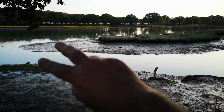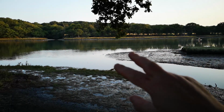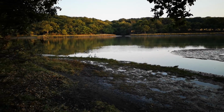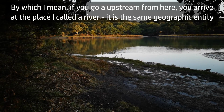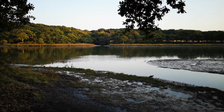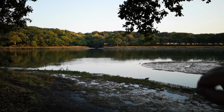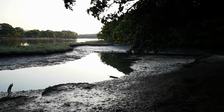So this large body of water here, we can see, is the River Hamble. And it just happens to be actually the very same river that we visited when we went to pick chicken of the woods. And it's the river that I called a river that runs down behind the park in the village where I live. So that's the River Hamble. And that is a river. I don't think anybody would argue about that. However, this here is a creek.